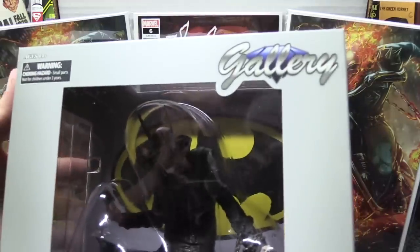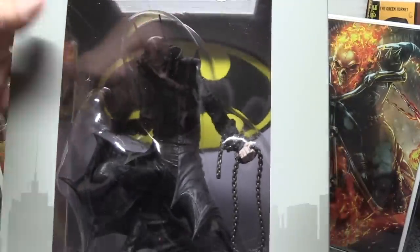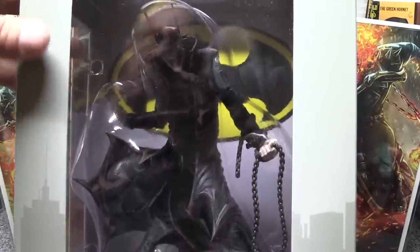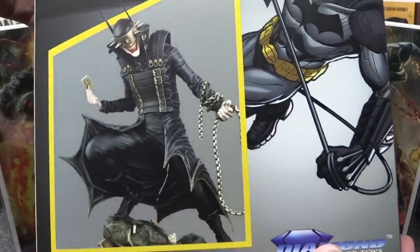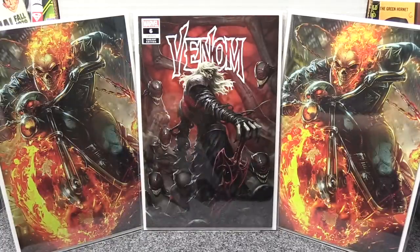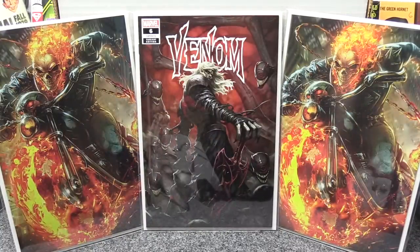It's just one of these gallery statues. I picked up a few of them because the prices aren't too bad. Batman Who Laughs there. It's kind of hard to see in the foil, so I'll just show you the picture on the back. That's what the statue actually looks like. It's kind of a cool looking statue, and I really like that. These are in that $45–50 range, which is pretty reasonable, and the statues are pretty good quality, painted really nice and everything. I really like the Sideshow ones, but they're steep, so I don't really want to drop $1,000 on a statue.